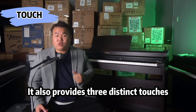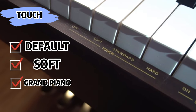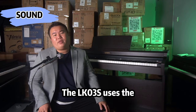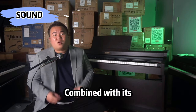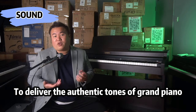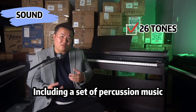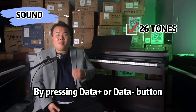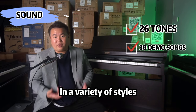It also provides three distinct touches, which are default, soft, and grand piano touch, and you can also turn it off for a dynamic curve. In terms of sound, the LK03S uses European Spectrum integrated sound combined with its immersive sound technology to deliver the authentic tones of a grand piano. Besides, it allows you to switch between 26 different tones, including a set of percussion, and by pressing the data plus or data minus button you can play demo songs. It provides 30 built-in demo songs in a variety of styles.